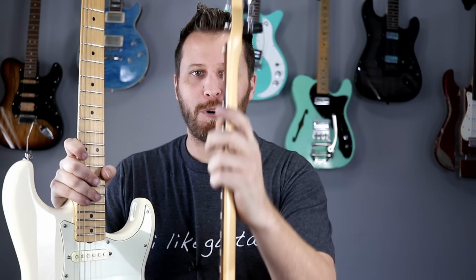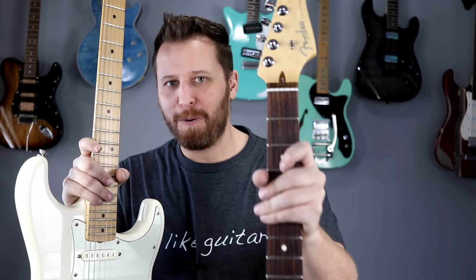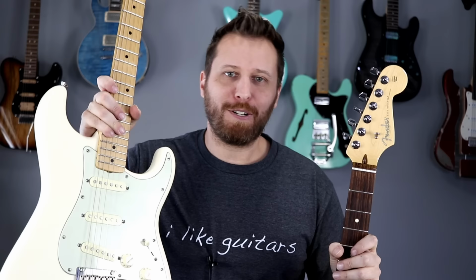Yes, we have arrived at maple versus rosewood. So the myth goes, this little slab of rosewood on top of your maple neck makes all the tonal difference in the world. So if you want a guitar that is warm, that is natural sounding, that has this subtlety and this really interesting warm vibe, go with the rosewood. If you want something snappy and bright with tons of attack, go with the maple. This is a huge decision for your guitar and you must know which one you like the sound of best.